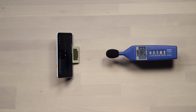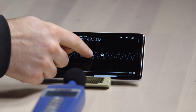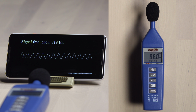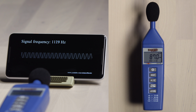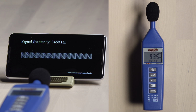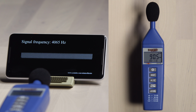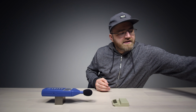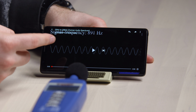All right, so here's test number one. This is the Pixel 2 XL. Pixel 2 XL, it peaked around 93 dBA. Okay, next up I have the Note 8, in the exact same position. Here we go.